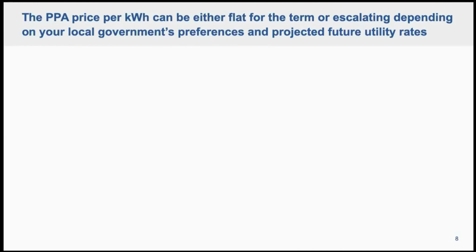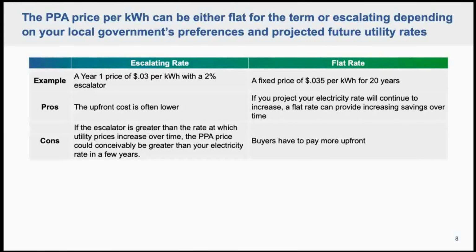PPA pricing structure is also a very important part of the scope of work section. There are two types of structures. One is escalating rate, the other is a flat rate. By using an escalator, developers can usually start the price lower. However, cities and counties must be aware.